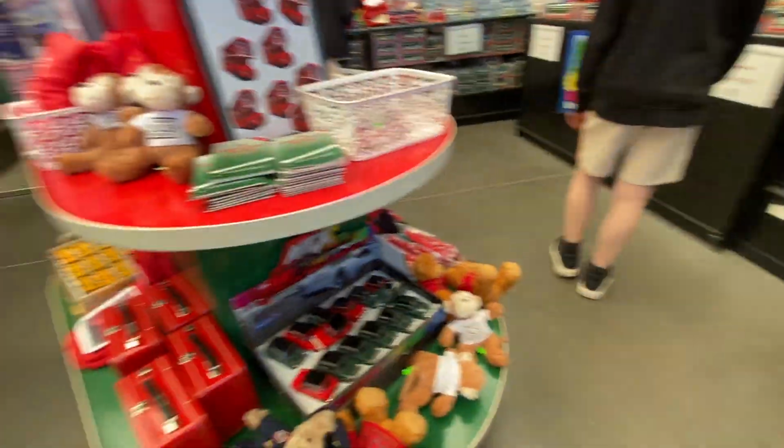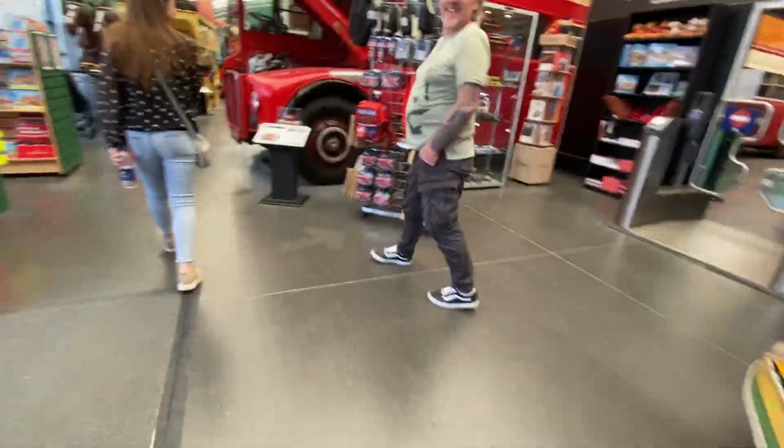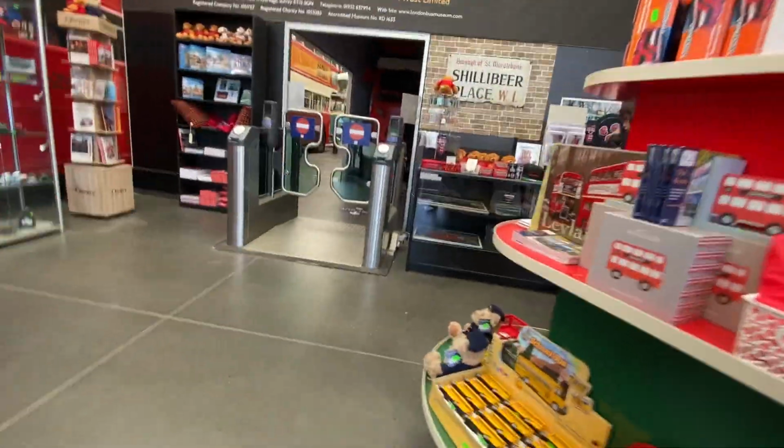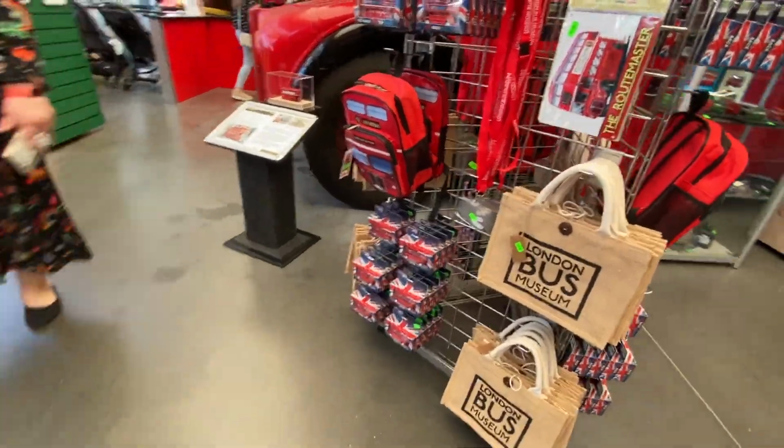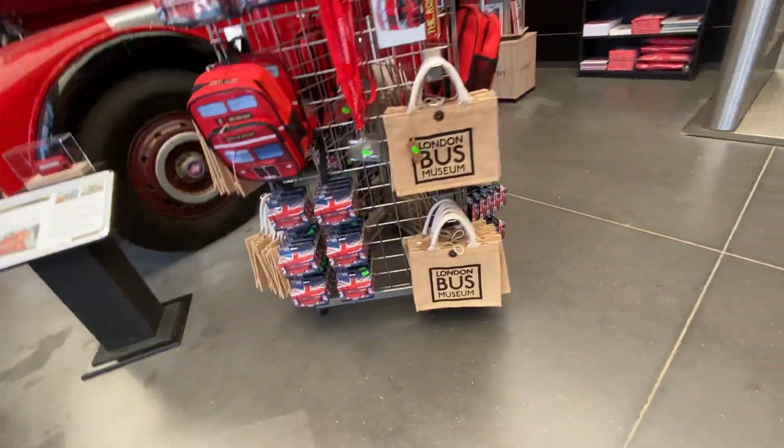And I know I've shown you this before, but it's at the bus museum, or at least the front of it, the main lobby area, if you will. Pretty cool. Got some merchandise here.